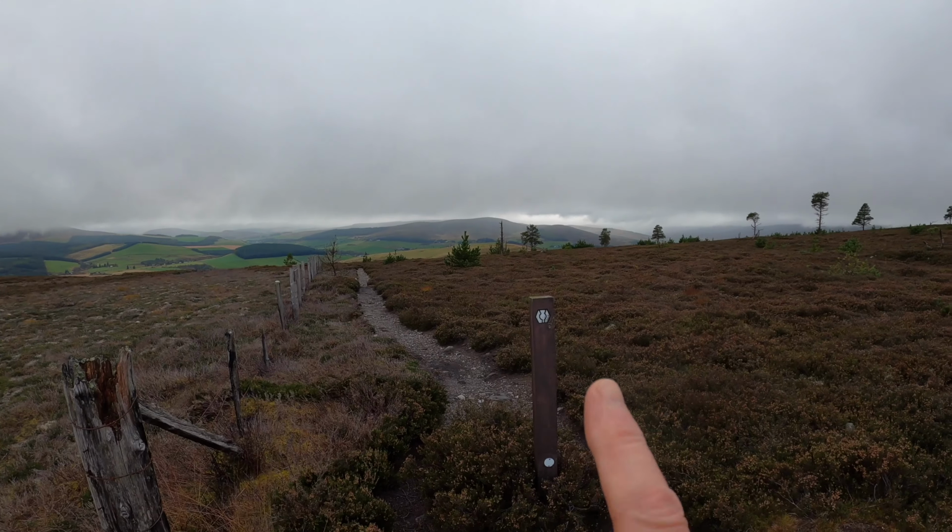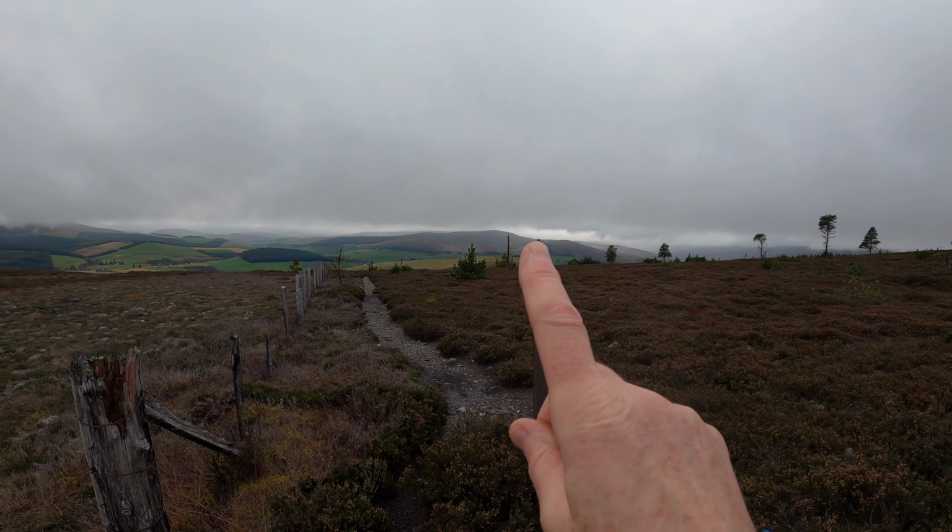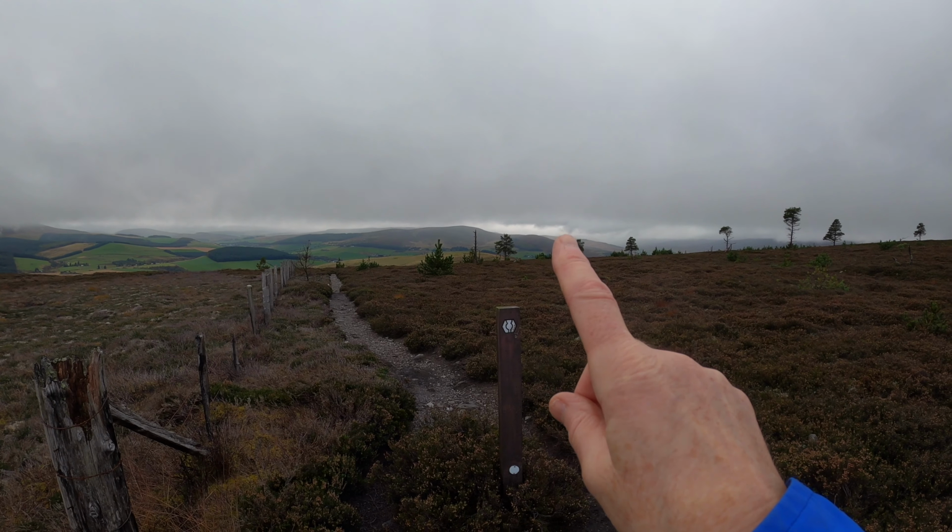So I don't know if you can see that over there, that's the hill we came round the side of.